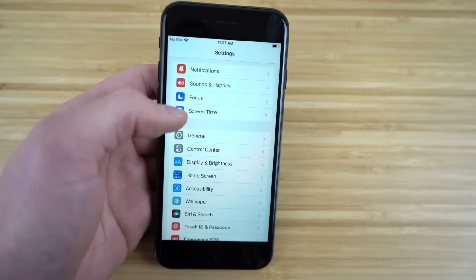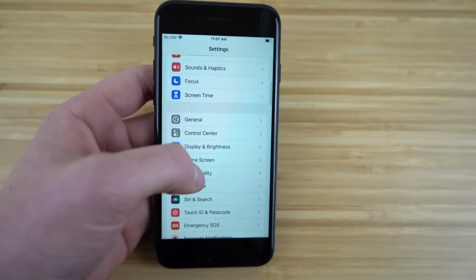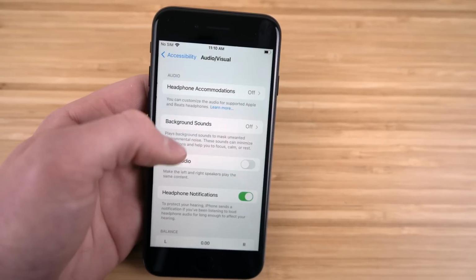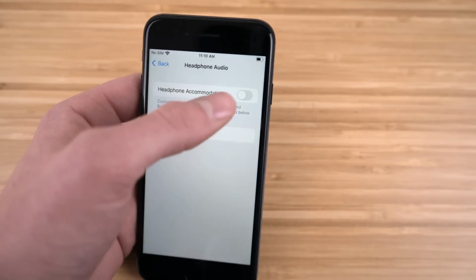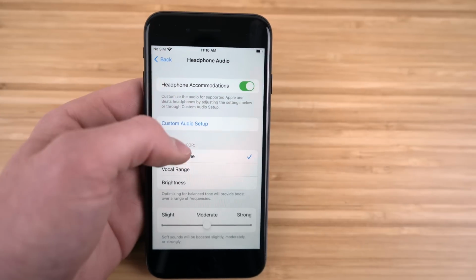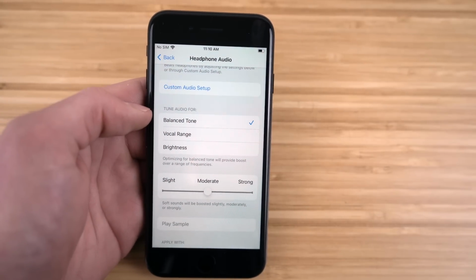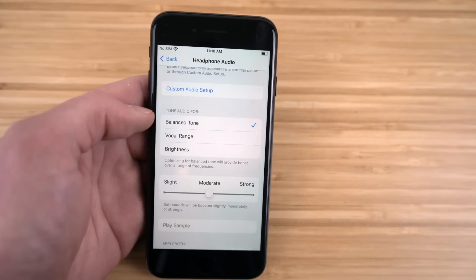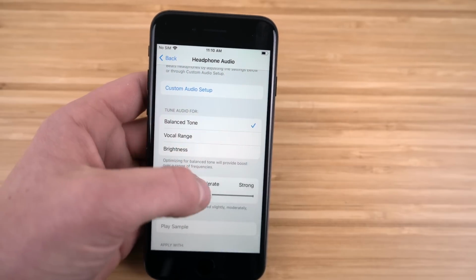All you want to do is just go to accessibility right here. And then once we get to accessibility, you're going to want to go to audio and visual, which is located right here. And then by clicking that, you're going to see this headphone accommodations tab. So we have that off right now, but if we go to it and just turn it on, you're going to see we have all these options to choose from now. And as you can see, my volume's at moderate, and this is what the standard iPhone comes with. It's going to start with moderate. But if you want to have your speakers listen and have volume much louder through your speakers, you're going to want to turn this to strong.